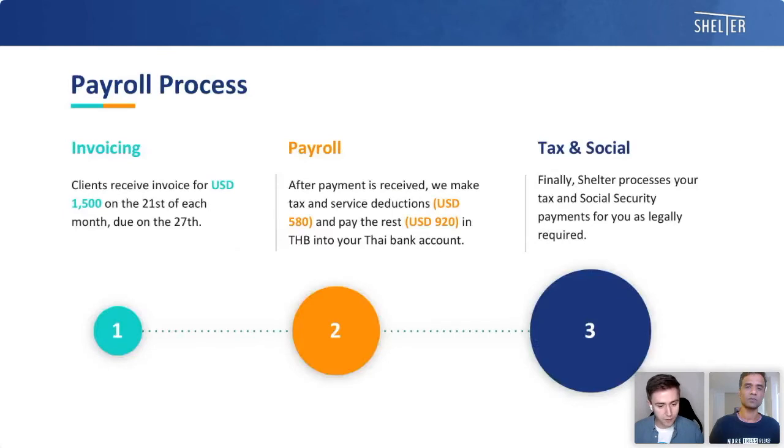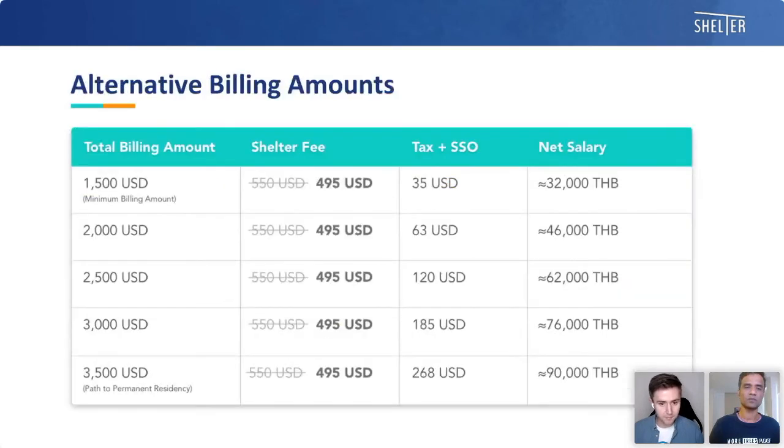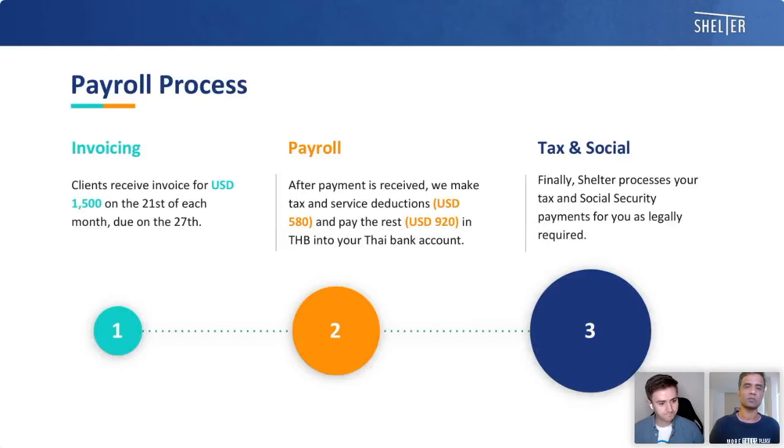Oh, and you can just see there that the tax and the Social Security go up for the higher billing amounts, but the shelter fee remains the same. So that's the fixed kernel in the pricing structure.